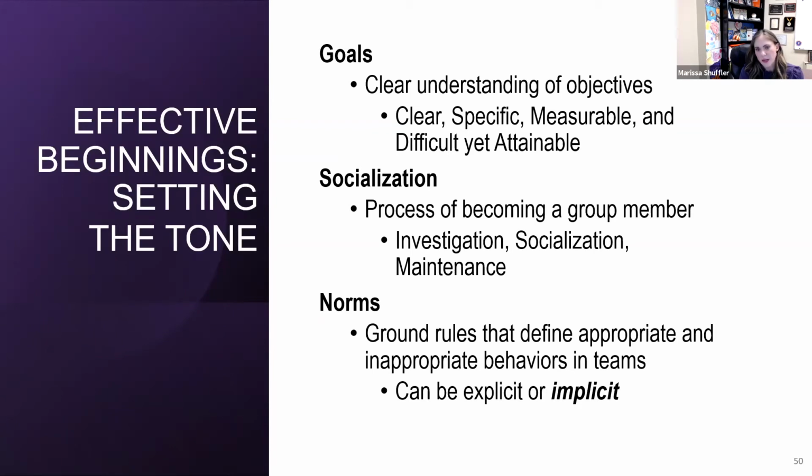So some things that you need to think about, and again, this is where the charter comes in. These are all things that you would want to be laying out in your charter, and also using a team charter as a way to do some socialization if you have new people coming into a project. You want to make sure that you have very clear goals, a very clear understanding of the objectives, that those goals are clear, specific, and measurable, challenging but not impossible. I know in doing research, sometimes they can feel more impossible than we want them to, but having that right level of difficulty is important.